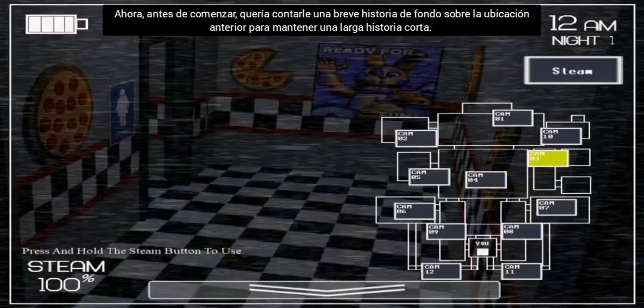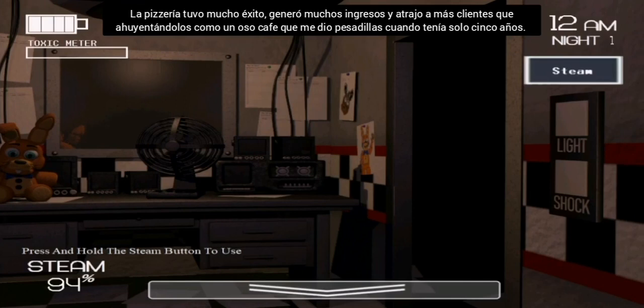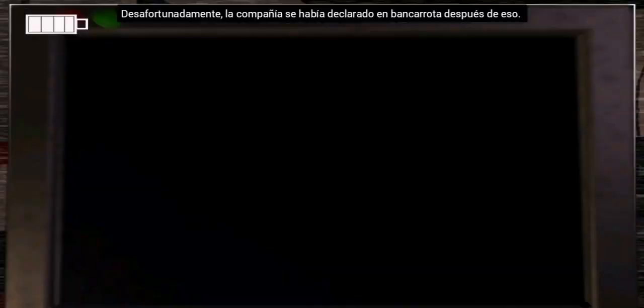To keep a long story short, the pizzeria was very successful, made lots of revenue, and attracted more customers than driving them away, like a certain brown bear who gave me nightmares when I was just 5. Unfortunately, it ended too soon, because in late November 2009, there was a fire that occurred in the kitchen, which sadly killed 5 employees. The company unfortunately filed for bankruptcy after that. All hope seemed lost for the poor company.